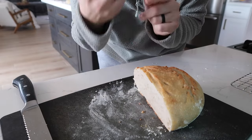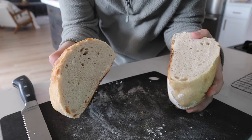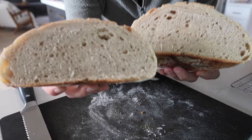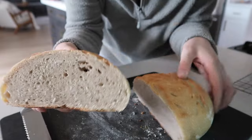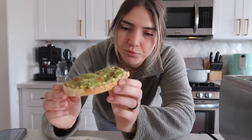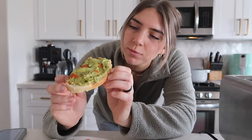I mean, oh my God, it smells amazing. I bet it'll still taste really good. But what do I need to do? I think that means it's underproofed, right? Because it's so dense. It definitely is cooked all the way through, but it's just thick. Like, it's just really thick. I made a little avocado toast. It's definitely good. I just need to figure out how to get it fluffier. I don't know.